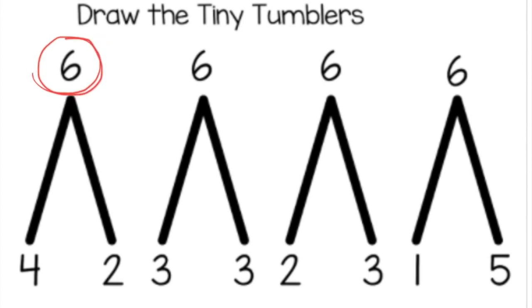What's that total number? 6. So these are all 6, but are all the numbers the same on the bottom? No, the numbers are different. So we get to figure out how many circles I need on each to have all of these numbers equal 6. Let's start by dragging some of our circles for this number. What's this number? 4. All right, touch and drag with me or draw your tiny tumblers on your whiteboard.